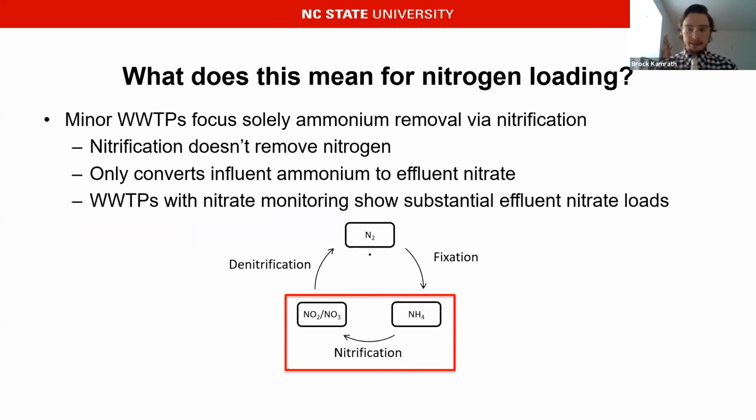discharges from these plants? It means that these plants are kind of incentivized in the way they operate to focus solely on ammonium removal. If it doesn't matter how much nitrate you release, you really just want to remove the ammonium. And they do that mainly through focusing on nitrification. Now, nitrification doesn't actually remove the nitrogen, it just converts that influent ammonium to effluent nitrate.